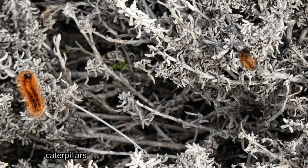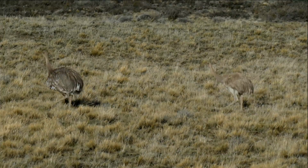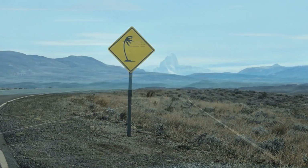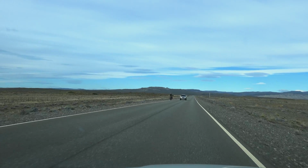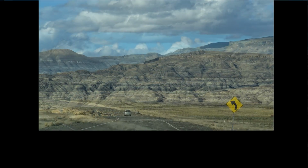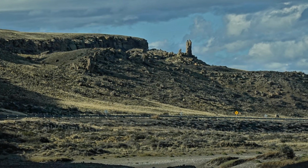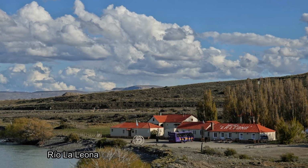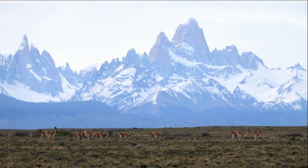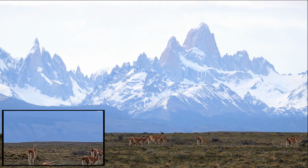A pair of two well-camouflaged Rheas were moving through the field. Rheas, native to South America, are distant relatives to the ostrich and emu. With patience, guanacos could be seen against some interesting mountain backgrounds, including Cerro Torre and Fitzroy.